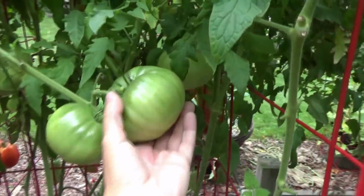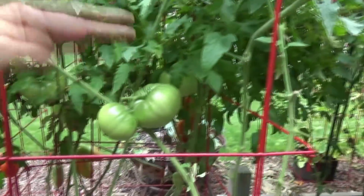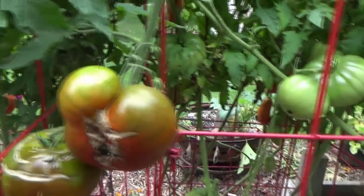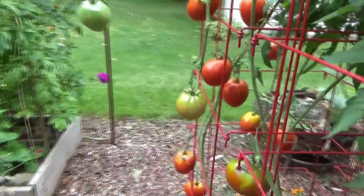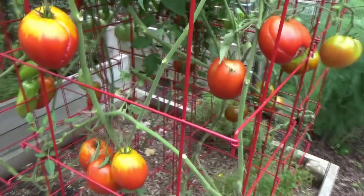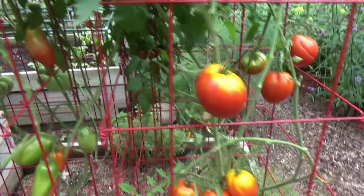This is a nice one. I find that the fruit closer to the top is a lot better looking than the ones like this. This one's kind of nasty. But I have a lot. And next year I'm not going to do so many. Sometimes I have a really good year and sometimes I have a bad year. And this year looks to be pretty good.